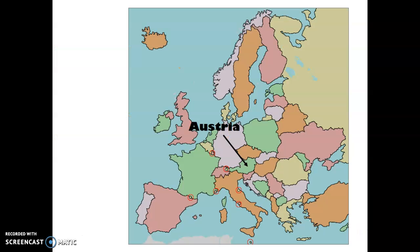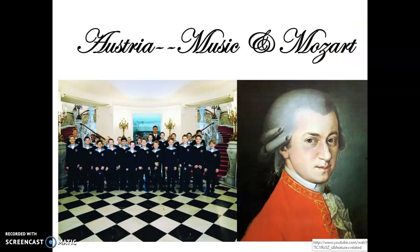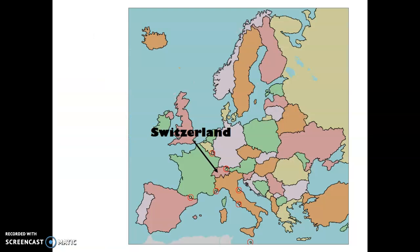All right, right dead center in the middle is Austria. Austria is well known for music. On the left is a picture of the Vienna Boys Choir. They travel all over the world and perform. People from all over the world come to the Vienna Opera House or other locations in Vienna to hear the Vienna Boys Choir. Off to the right is Mozart, of course, a famous classical musician who was born in Vienna, and people do a lot of impersonations and performances as Mozart.